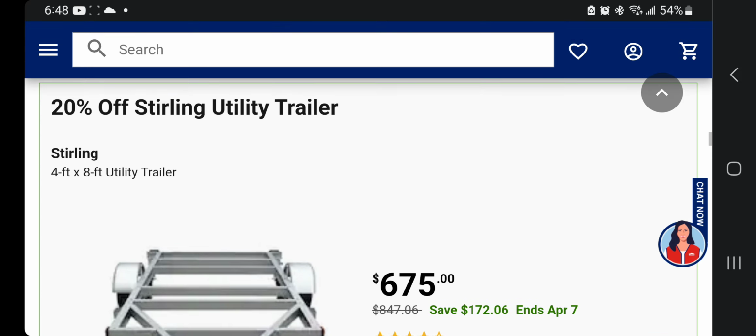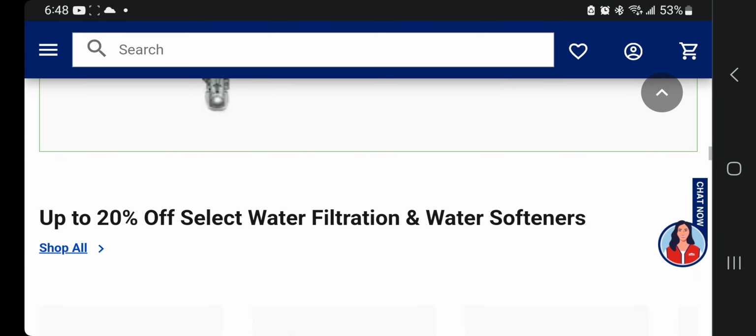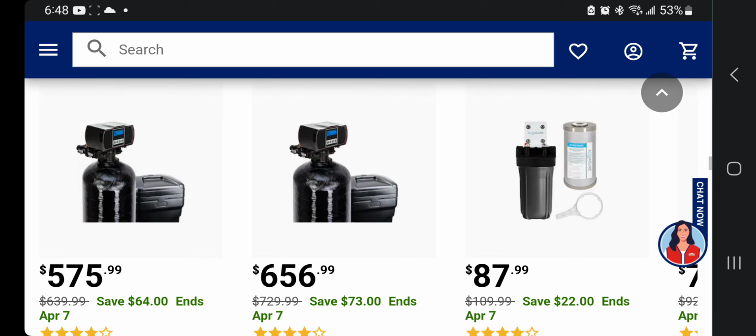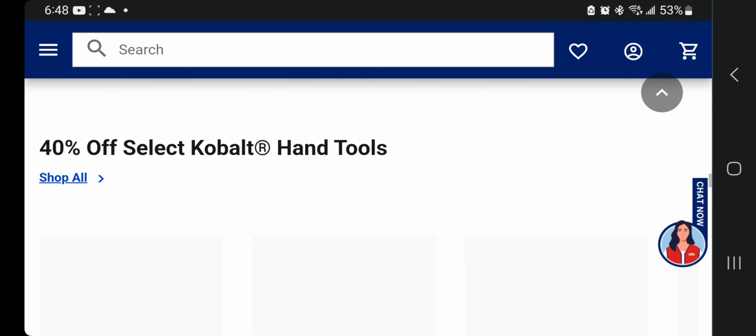It's not loading up. Okay, 20% off of Sterling utility trailer. This is a 4x8 utility trailer down to $675. That's actually pretty good compared to all these prices that are inflated. So it's down from $847. Got 20% off of all water softeners. Not gonna go over that.